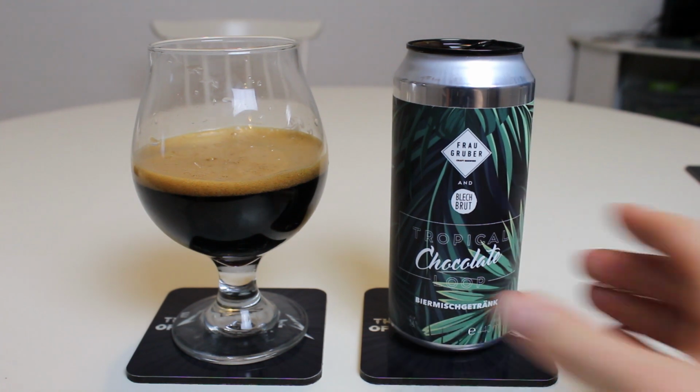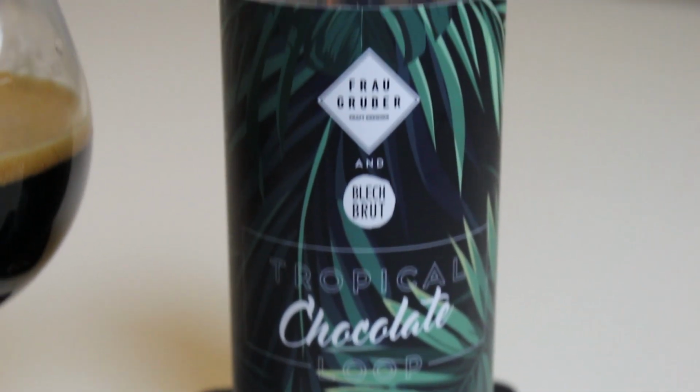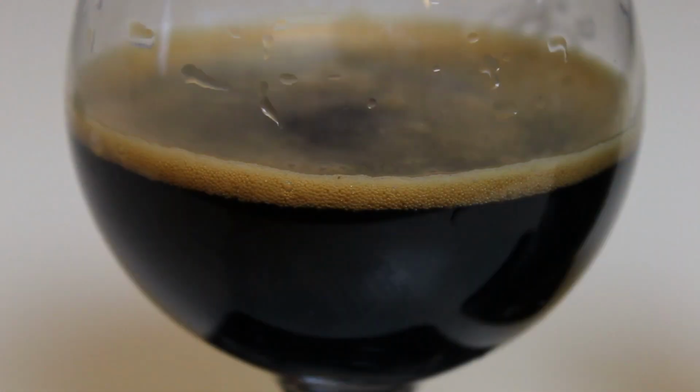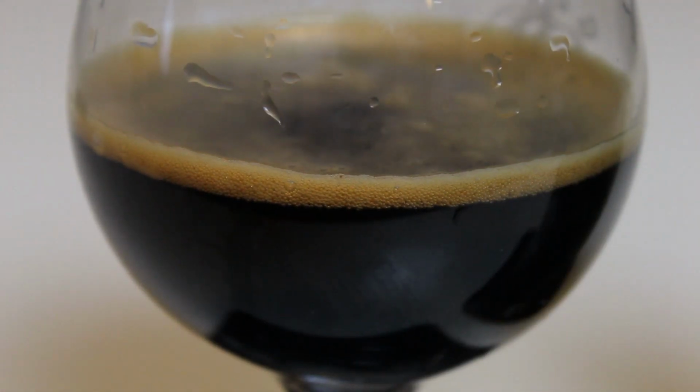Let's check it out. Pours a pitch black color pretty much in the glass. Little bit of a reddish note in the bottom, but that's about it. Nice, tan, roasty looking head. Let's check out the aroma.